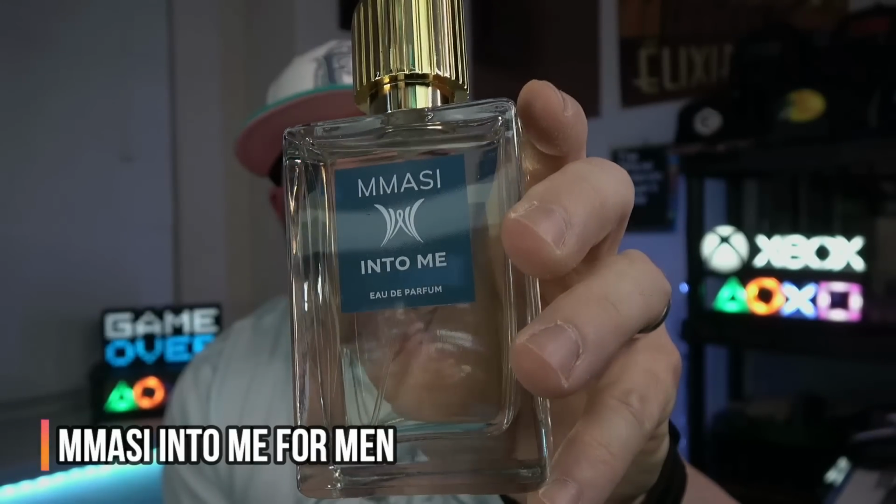If you're a fan of watermelon juice, bright, juicy watermelon smell, you'll probably like Masi Into Me for Men. So this basically comes down to this believable watermelon juice smell, crisp and spicy ginger, and soft woods. It's that simplistic for me on how easy it is to describe this fragrance. It's so enjoyable. It's a great versatile daily wear. Does phenomenal in the high heat.